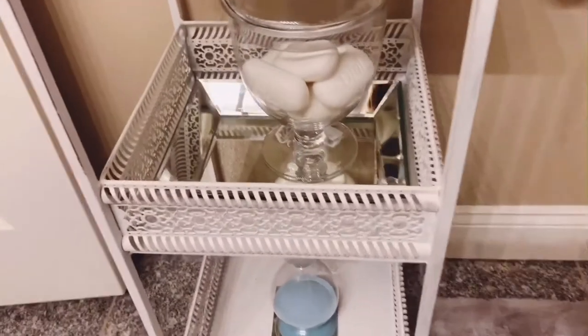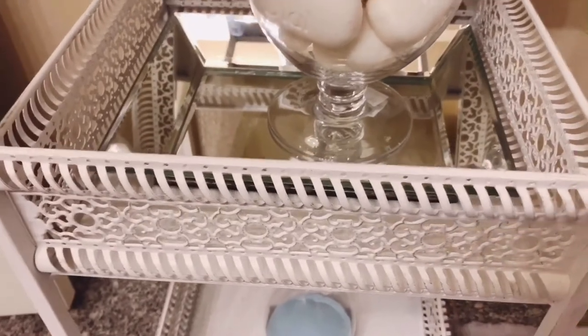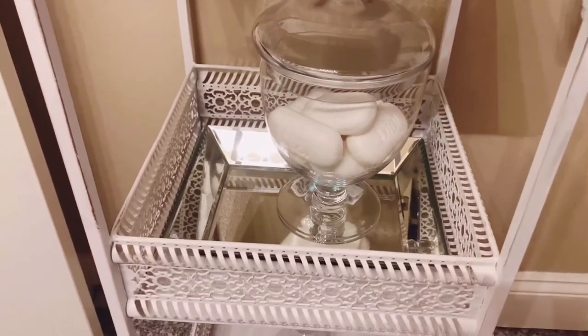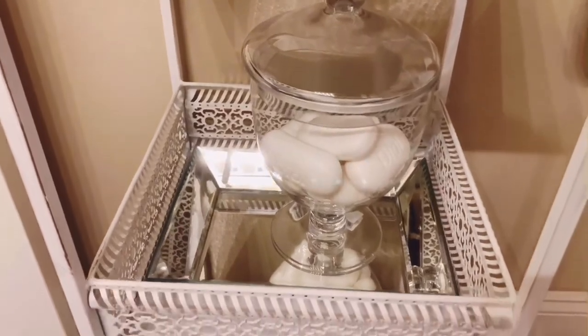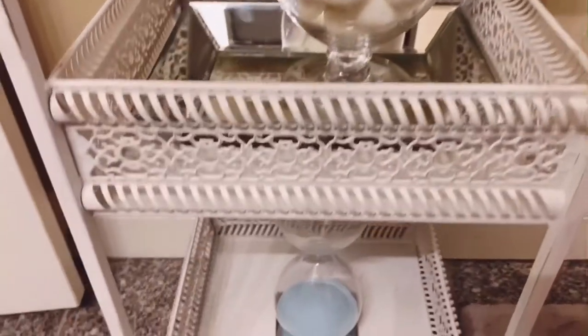And then down here on the second level, I have this mirror tray. So if you guys saw my At Home haul, then I did a haul on this tray, and it was $14.99. And then this glass jar is from the At Home store, and it was $16.99. So I just added this bar of soap in here from the Dollar Tree, and the soap was $1.